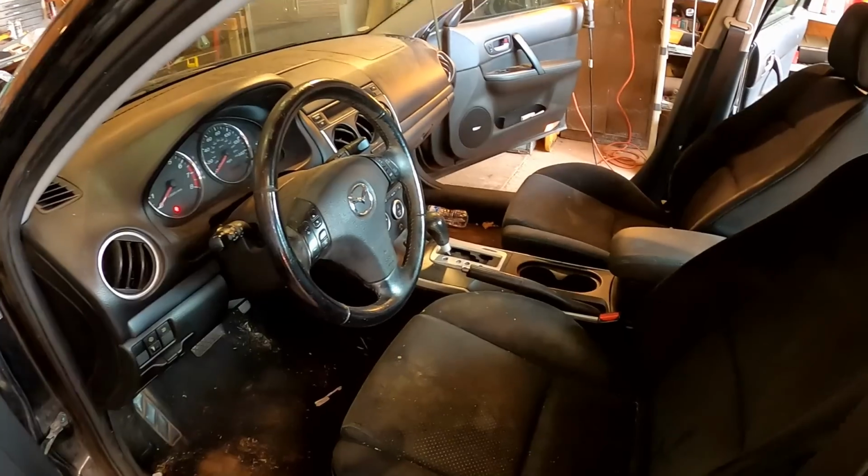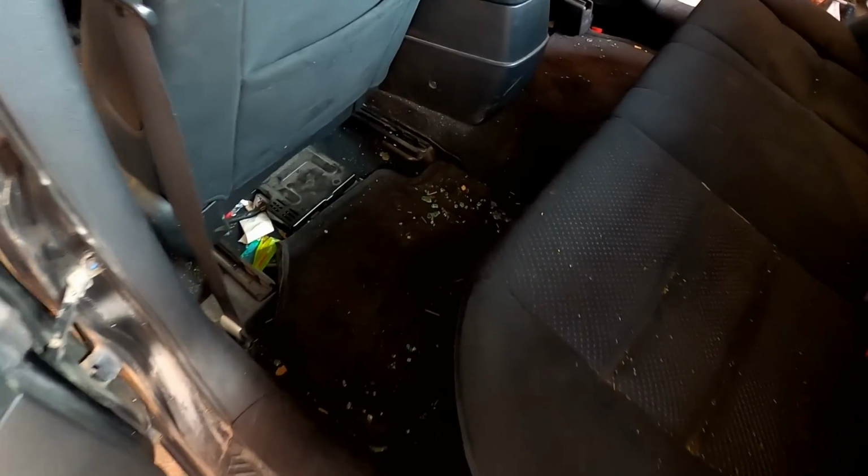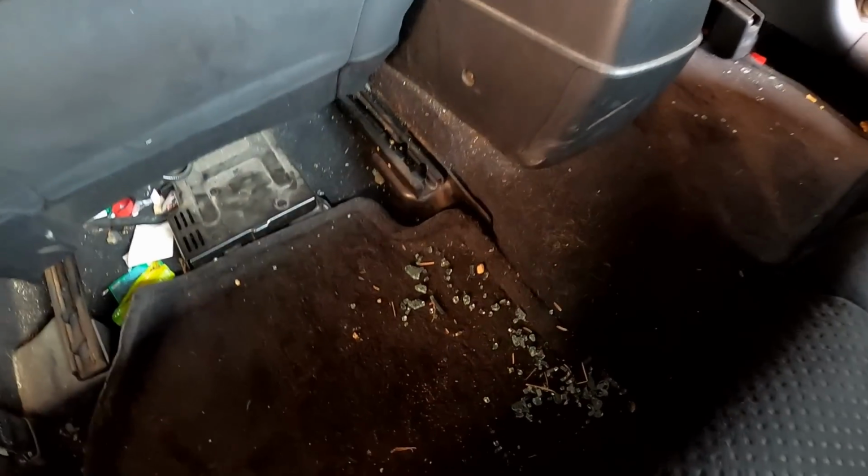All right, so I think it's time we get this thing cleaned up because it is nasty in there. Now, it's nothing compared to that Traverse, but still pretty dirty. You guys see in there, you know, needs a good vacuuming. We'll go over it with our Bissell and get all this stuff scrubbed up, because I mean, look at it, it's still pretty dirty in here. Like I said, nothing like the Traverse, not nearly that bad.